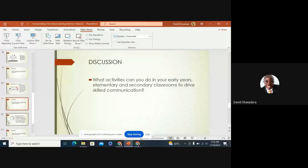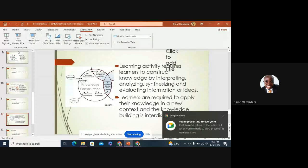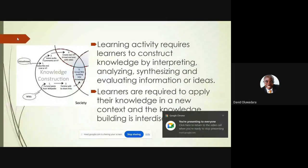And then we quickly look at the next one, the last one that we'll be able to look at in this training. As I said, we are going to be able to look at just the first 3 and 21st century learning themes. So the one we are going to look at now is this knowledge construction.